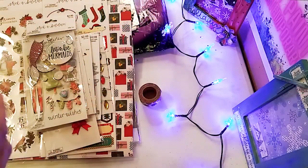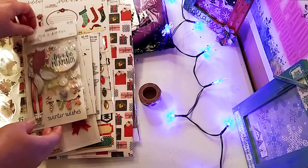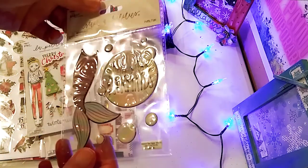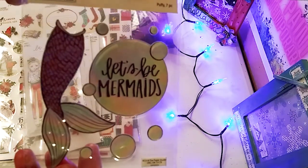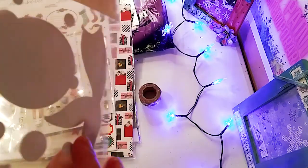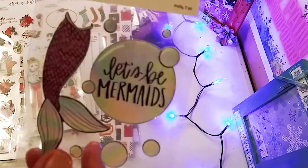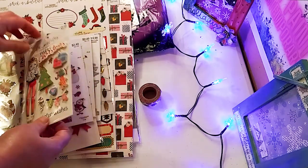Hey guys, so we're going to first start off with the Hobby Lobby haul. The only thing that's not Christmas here is this Let's Be Mermaids, this little puffy sticker pack. And everything here I believe was 50% off, so if that's $3, it was $1.50.